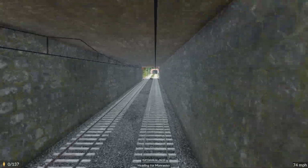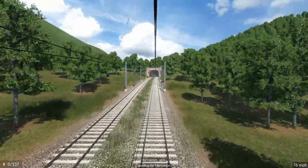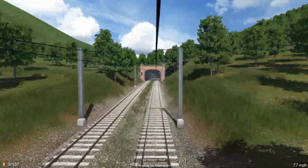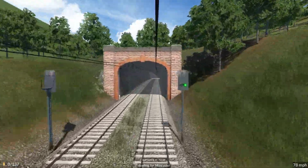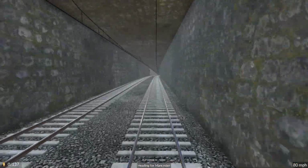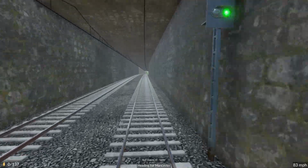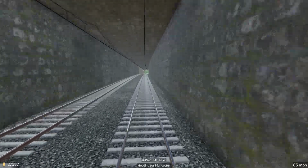But off it goes. Yes, finally we've got this train up and running. It looks really good as well. I think it's definitely going to take my place as new sort of favourite train in Transport Fever. It's very cool. But there you have it. We've got it up and running.